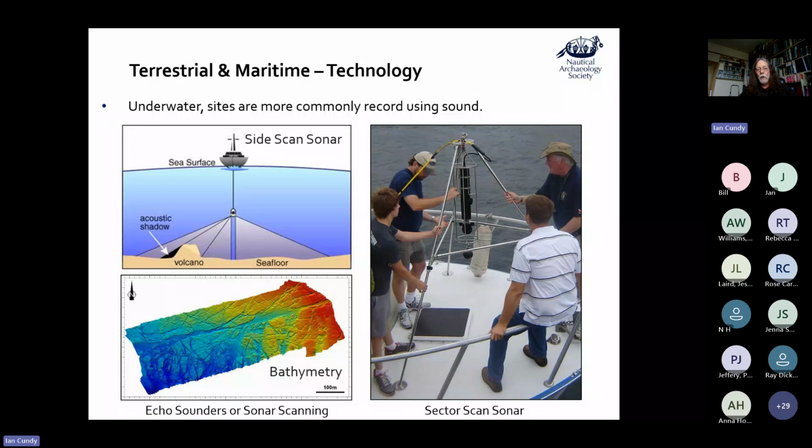They could be a long way away, but it feels like they're right overhead. So these are some of the methods that we use with sound. Most ships these days, even small boats, are likely to have a fish finder or an echo sounder attached to them, so the crew's got some idea of what's on the seabed. But side scan sonar is the way forward.